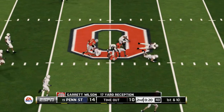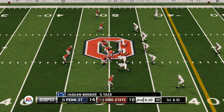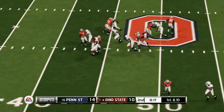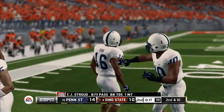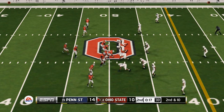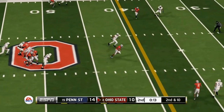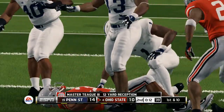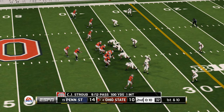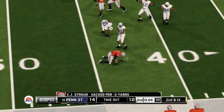There's a strike complete, and they make the stop at midfield. The Buckeyes call a timeout. That's their second of the half. From the 50, it's first down. Zips it to the tailback, incomplete. Around the 37-yard line. He's going to try and scramble. And they got it. Ohio State's out of timeouts.